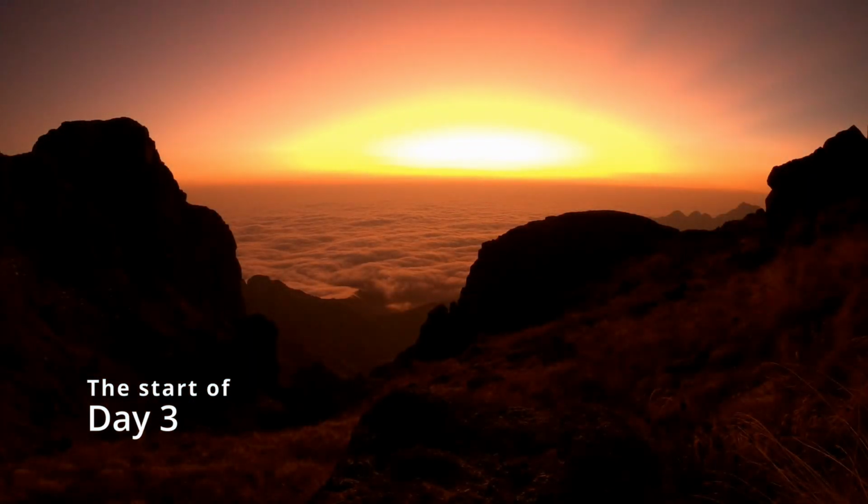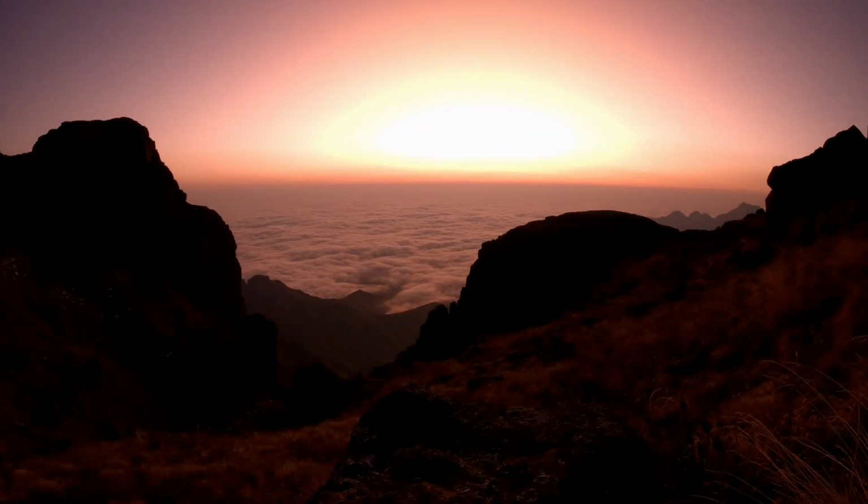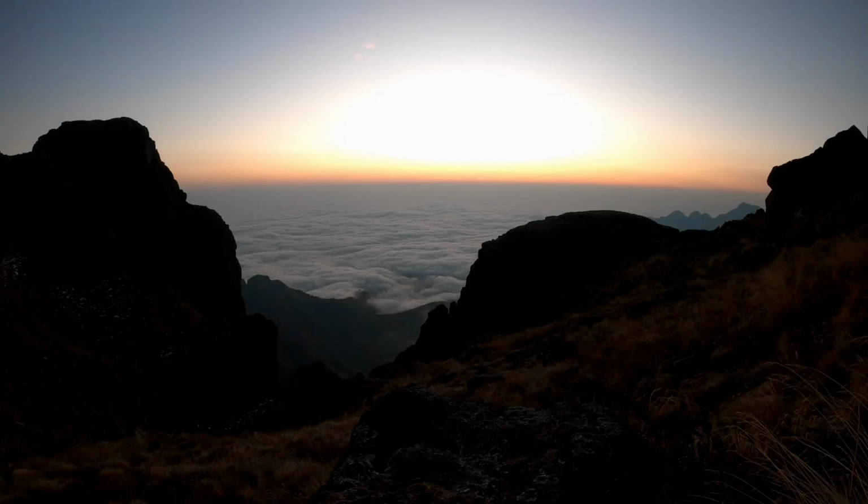The following morning, we were greeted with the most beautiful sunrise as we woke up above the clouds. We then packed up, got ready, and started our descent back down.